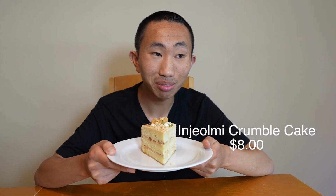Next is their crumble cake, and this is really interesting because I can already smell it, and it smells like Japanese kinako or roasted soybean powder topped on this, so I'm not sure if that's a popular Korean thing as well, or maybe it's something entirely different.